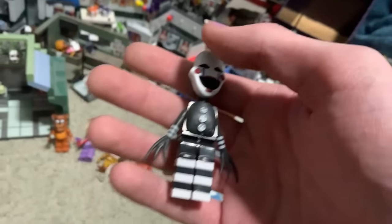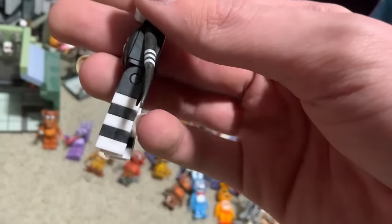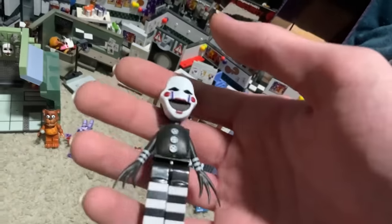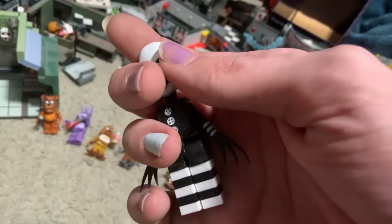He's good. Here's the puppet. They made a pretty odd choice to make the legs like, these are all one-by-one pieces. Like, one-by-one Lego plates, and they're all stacked on top of each other. Which makes her very prone to breaking. Breaking apart, not like breaking in half, but, you know. This is still a pretty good build, though. I like this minifigure, and the face is a good mold. Take a bit of a detour before I get to the Withereds.